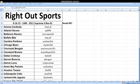But again, it's one of my favorite draft classes. 11 is a loaded draft class. I mean, I can just go names. Falcons, Julio Jones, Ravens, Torrey Smith. Bills, I'm not so sure.